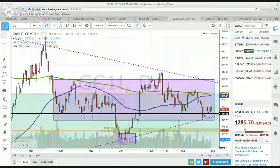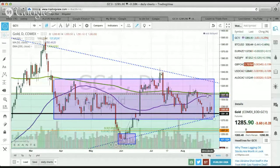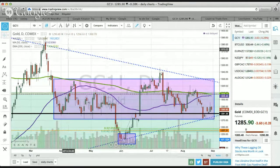Okay, let's get started with a look at the charts. Here we go. First up is a chart of gold. We've bounced off support at 1280. Resistance is at 1310, I think, is now the nearest resistance. But as we've been discussing, not much has changed in terms of the broader picture. We are still consolidating here.